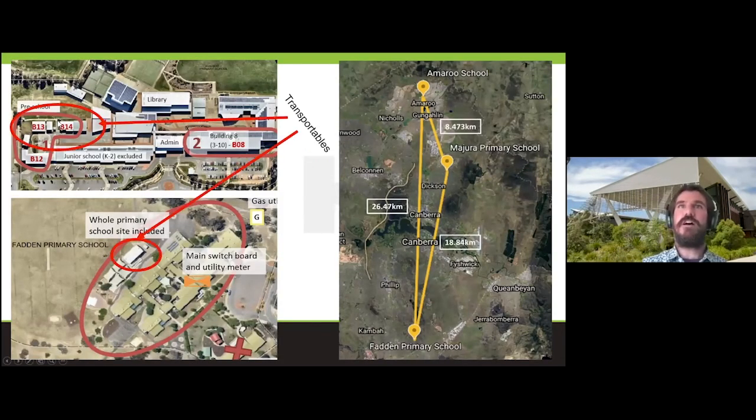So thankfully, we had 2 transportables within our existing living lab. So there were 3 transportables: B13 and B14 in Amaru were transportable buildings, and the Namaji Classroom at Fadden. The Namaji Classroom was an older transportable. B13 and B14 from the outside look identical.